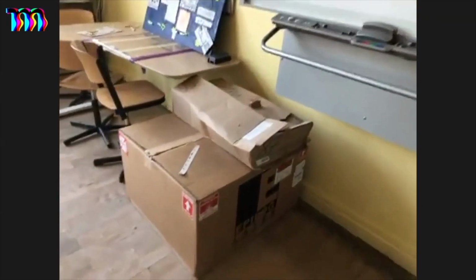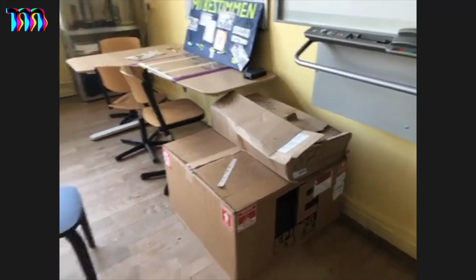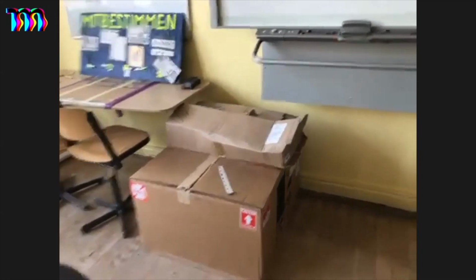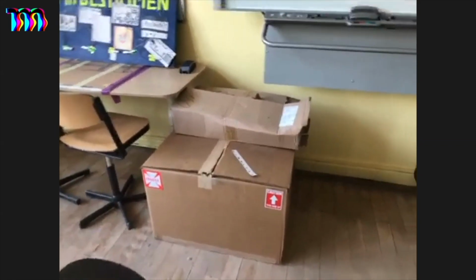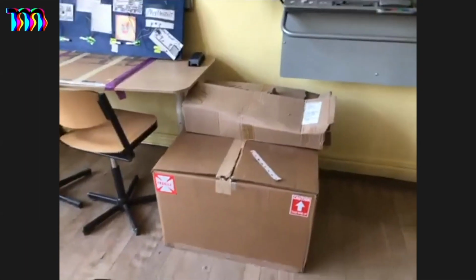It's the laser cutter. It came to the space literally 2 days before the school shut down, so we have not been able to take it out and get instructions on how to use it, but we're all super pumped about learning how to operate this laser cutter. So we hope to do another video once it's there.